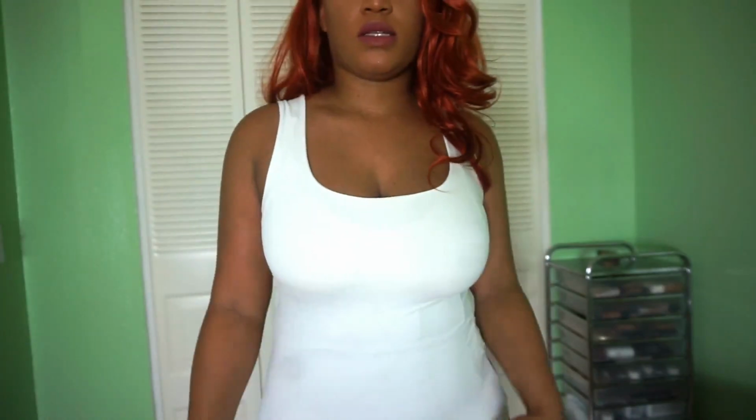So this is the next top I got, and this is the wide strap top. I'm sorry if you can hear Milani. She's laying in here. You'll probably hear her cooing and babbling.